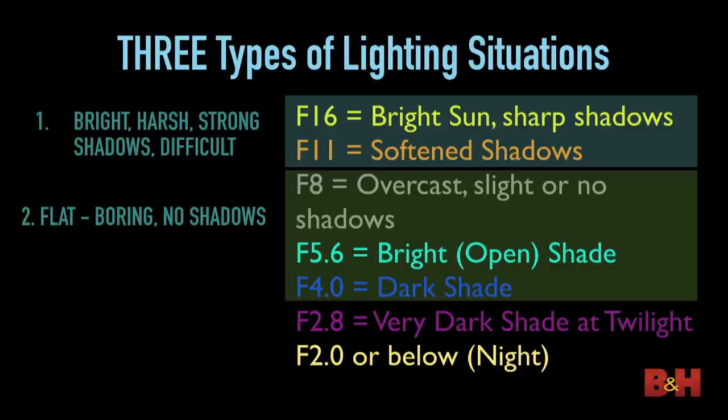Then the second situation is F8 or 5.6 or 4. This is when it's overcast or you're in the shade, okay? Now, that light can be very boring. Why is that type of light boring?